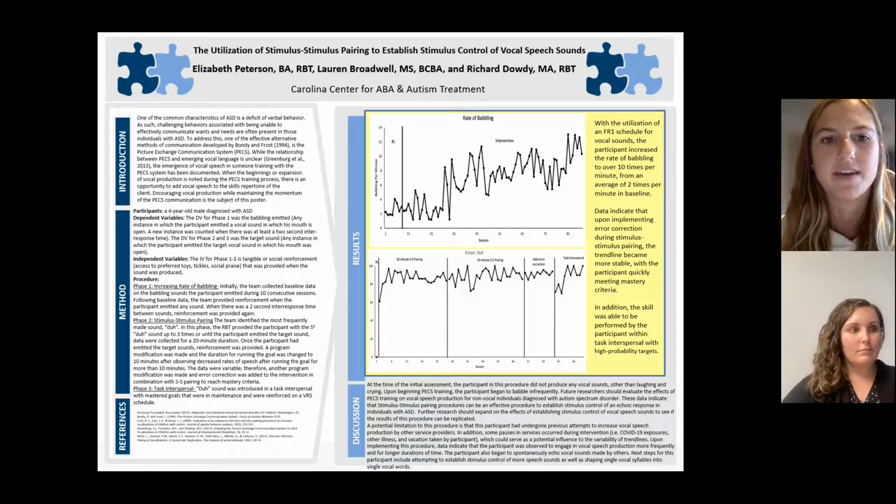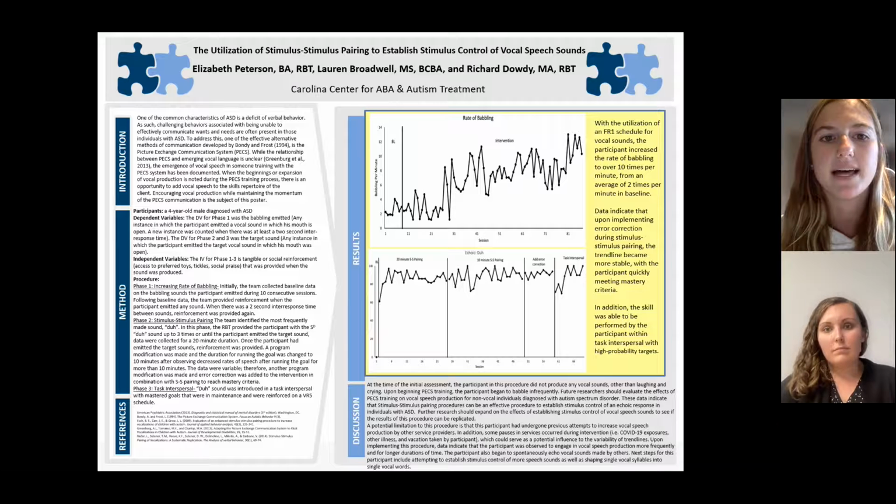For the method in phase 1, the team's goal was to increase the client's rate of babbling. The team collected baseline data on the babbling sounds, any instance the participant emitted a sound with his mouth open, during 10 consecutive sessions. The following sessions consisted of the RBT providing reinforcement to the client for emitting any sound. Once there was a 2-second delay between the sounds, the team would provide reinforcement again.